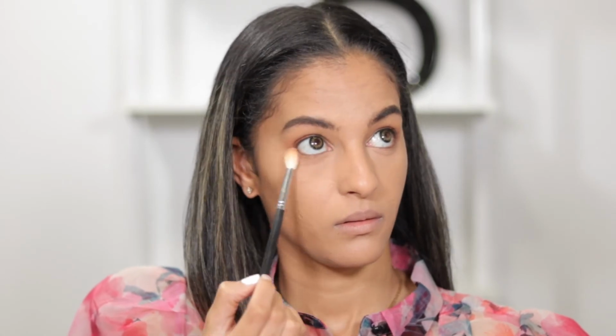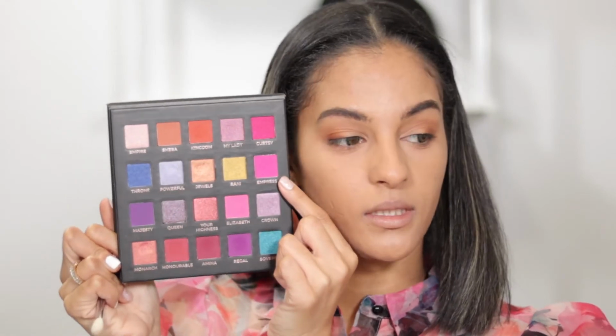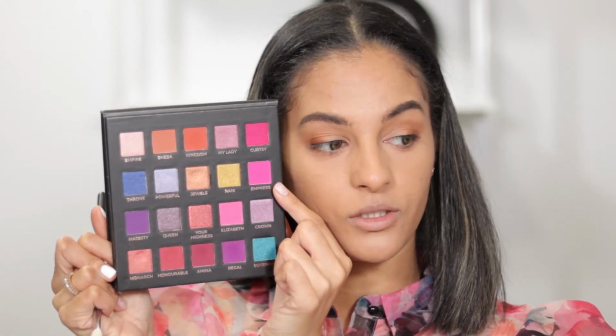Now I'm going to take the Eloise palette and I'm going to use Empress, which is the darker pink of the two pinks in this palette. And I'm going to take that on this flat, pinched, fluffy brush. Wow, that's probably not how you describe that, but this is the Morphe M433. And I want something with a little fluff to it, not too much, just a little bit. That way I can blow out the color and not put it on so intensely.